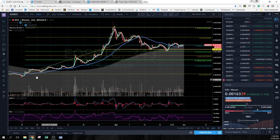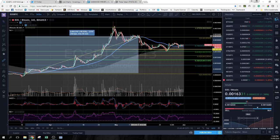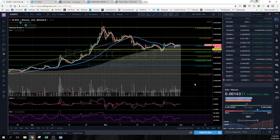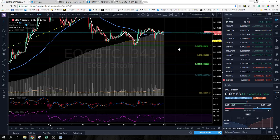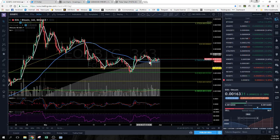Now we're quite used to EOS doing well. I mean, the last run that EOS had, an actual run on the Boss method, was 195%. So I don't know if we're going to see that, but it'd definitely be nice to see EOS. It's up above the white, above the blue again.